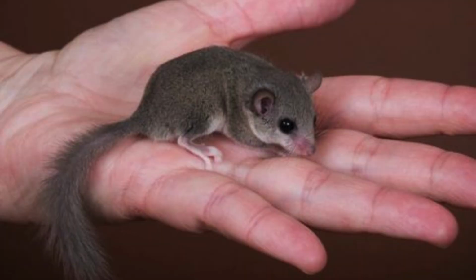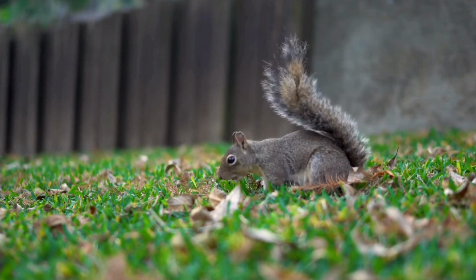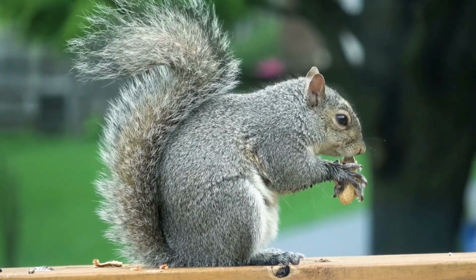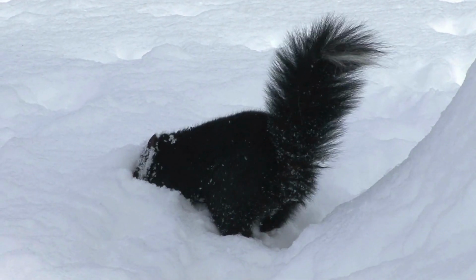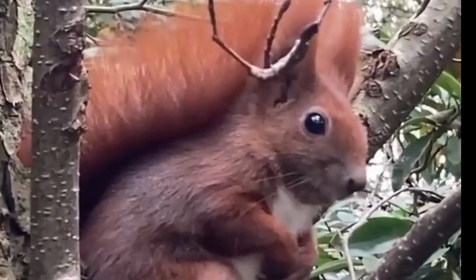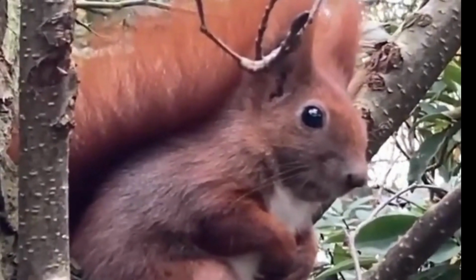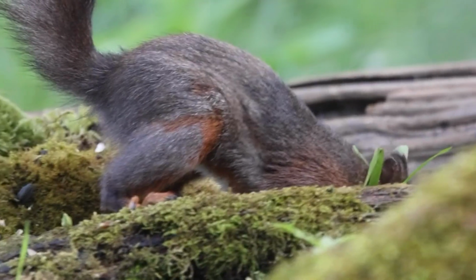Physical characteristics. Squirrels range in size from the tiny African pygmy squirrel, which is just 5 inches long, to the Indian giant squirrel, which can reach 3 feet from head to tail. Their fur color varies depending on species and region, from reddish-brown to gray, black, or even albino. Perhaps the most iconic feature of a squirrel is its bushy tail. Not just for looks, this tail acts like a parachute during high jumps, a blanket during cold weather, and a communication tool in social interactions.